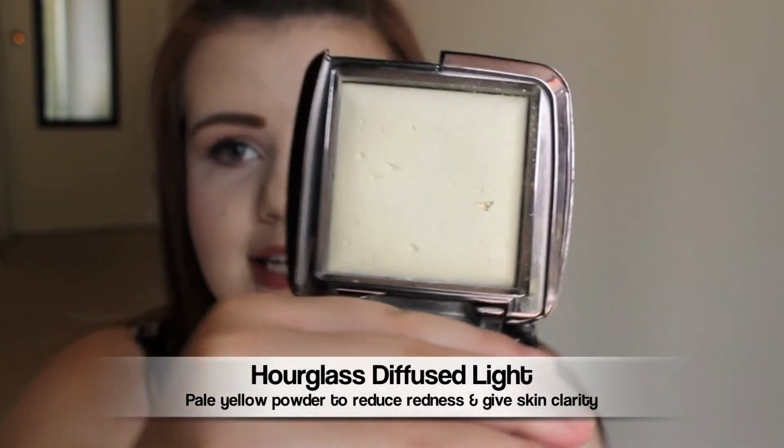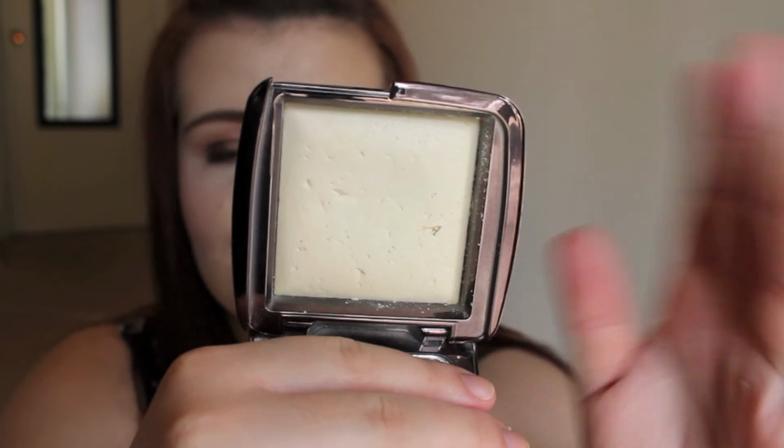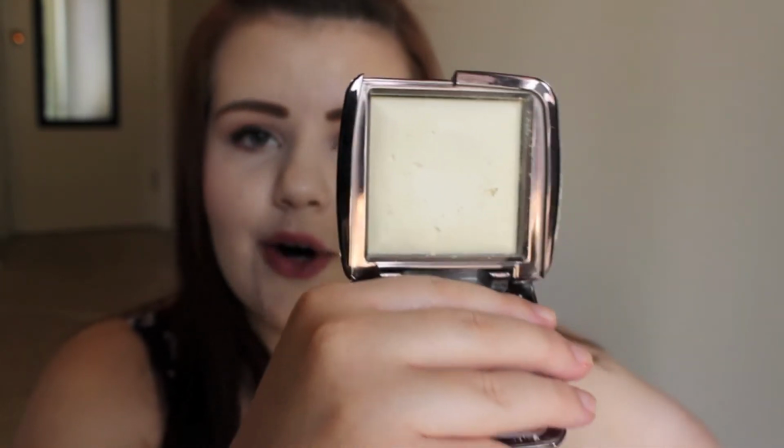and it seriously makes such a difference. It has a really nice slight yellow tone to it, so it's really good for canceling out any purpley tones in the under eye, and it gives a really beautiful soft glow. I've really fallen back in love with this powder recently. Like I just said, I've been using it to set the rest of my face makeup as well. You can totally see why it's called Diffused Light, because it softens up any imperfections, gives a really nice even look, and gives you that really beautiful lit from within kind of glow.